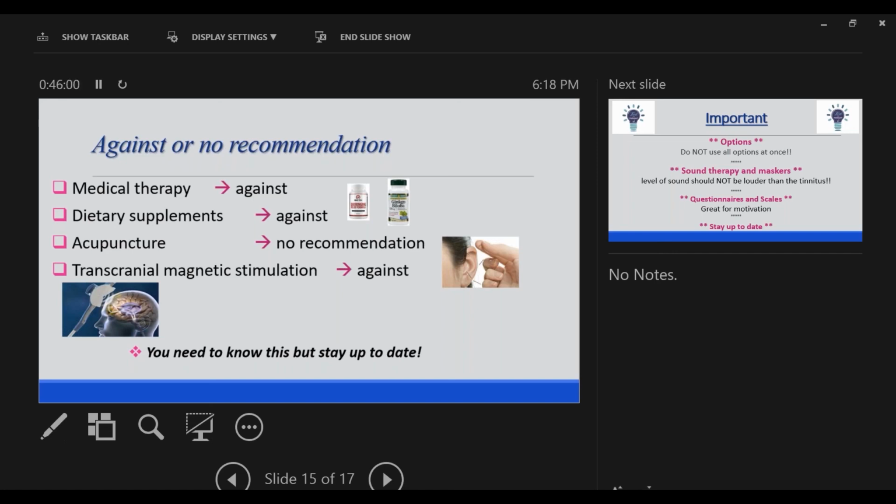Transcranial magnetic stimulation, again, it's not something that we've found great research on. But you need to know this information, although it's against, and stay up to date, because this was 2014. Maybe the new guideline a year from now is going to say, yes, we have found a lot of studies that say acupuncture is great. So these things might change. Keep in mind that what we're saying right now might not be applicable next year.